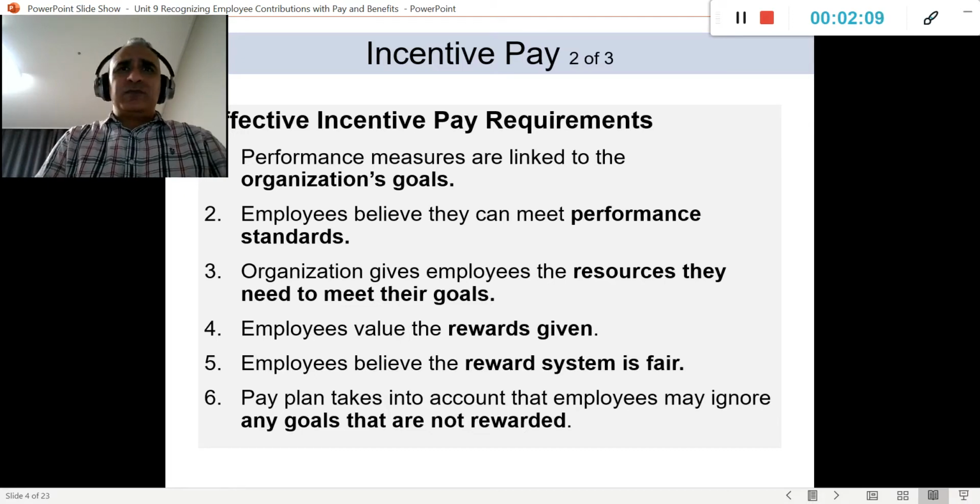We need to meet performance standards. So if I need numbers, I need to pay for those numbers. But if I want to get those numbers, I need to give the employee the resources they need to achieve it. So it's a win-win, because the employee will say, if you want me to reach that goal, give me the tools I need. And so it's a give and take, right?